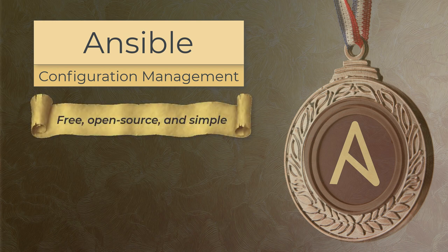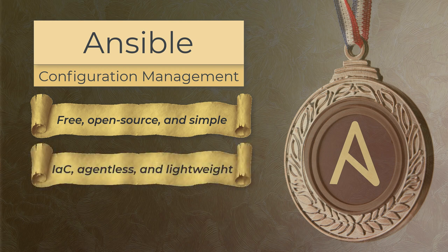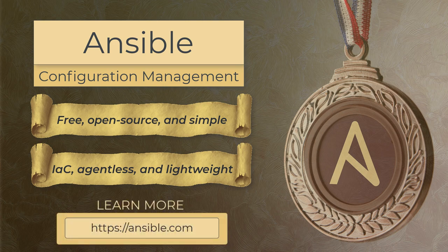For configuration management, Ansible. Ansible is a free and open source tool for deployment automation and orchestration. It is simple, convenient, and easy to learn. Ansible leverages infrastructure as code, is agentless, and is secure and lightweight. Learn more at ansible.com.